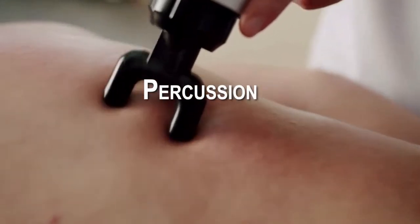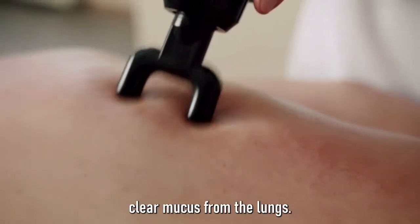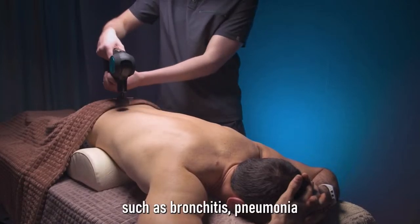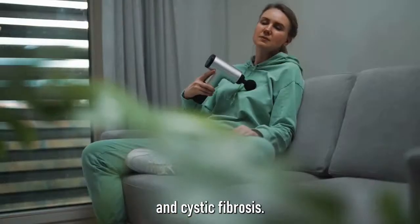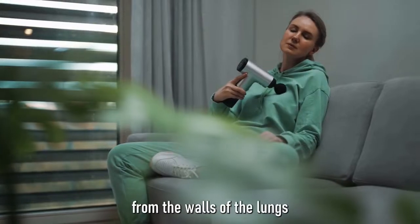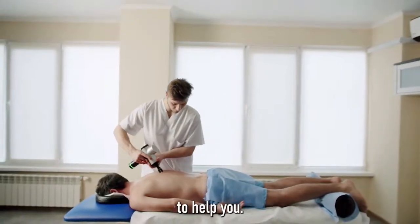4. Percussion. Percussion is a technique that can be used to help clear mucus from the lungs. This method is commonly used to treat respiratory conditions such as bronchitis, pneumonia, and cystic fibrosis. It involves creating vibrations in the chest to help dislodge mucus from the walls of the lungs. To perform percussion, you will need someone to help you.